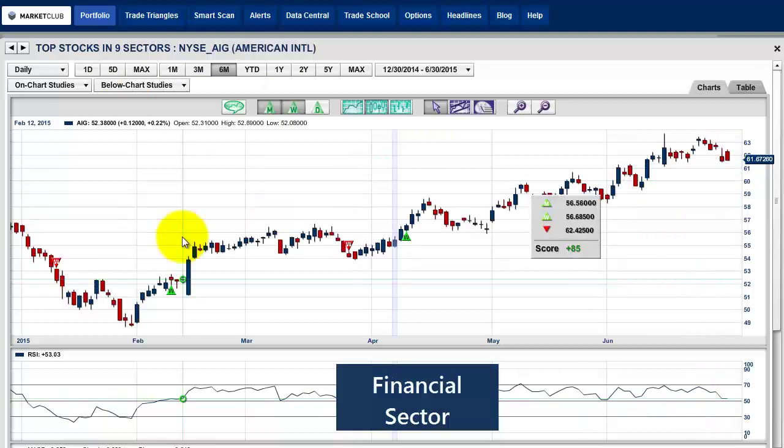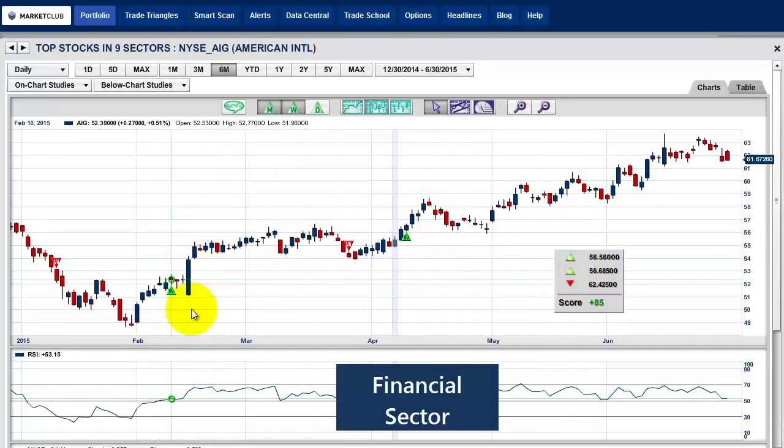In the financial sector, here's an interesting stock, AIG. You may remember a few years ago they were in serious financial trouble, but they've come back, and look at the move we've seen from the low 50s all the way up to 61. Coming back to support around the 50 level, this is probably an area you want to be looking at to get long this stock. We think it can still go higher, perhaps even to the 65 or 70 area.